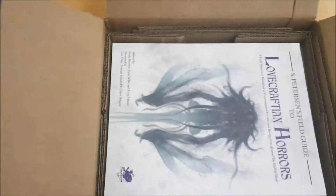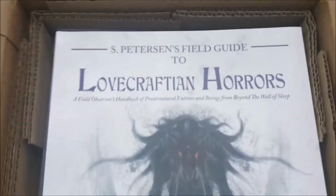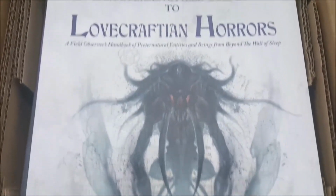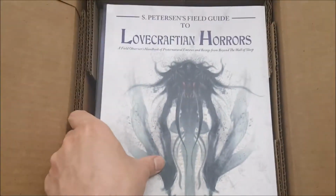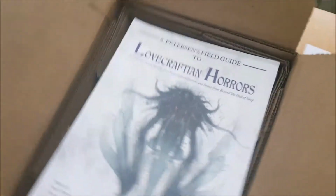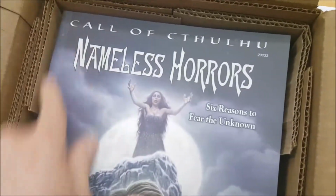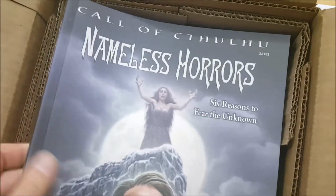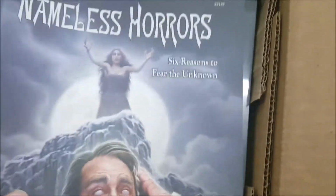Okay. All right. On top we have the soft cover of the Sandy Peterson's Field Guide to Lovecraftian Horrors. Very nicely done. I have the originals from an earlier edition. These look fantastic. Then we have the Nameless Horrors, also in soft cover. It's kind of a matte finish. It's a very nice binding is evident, and there's no damage to corners or anything.